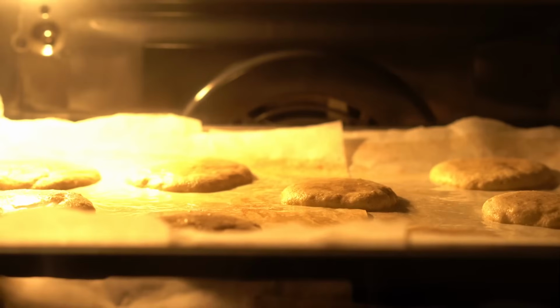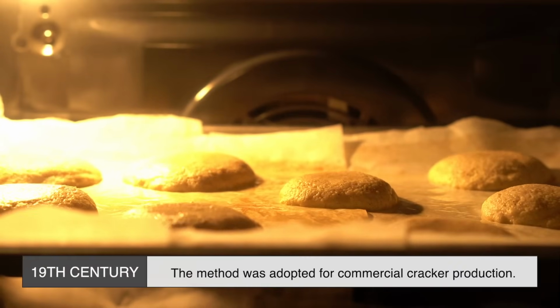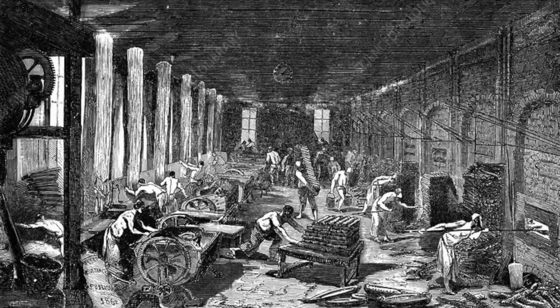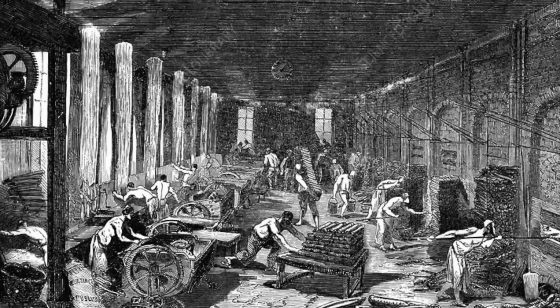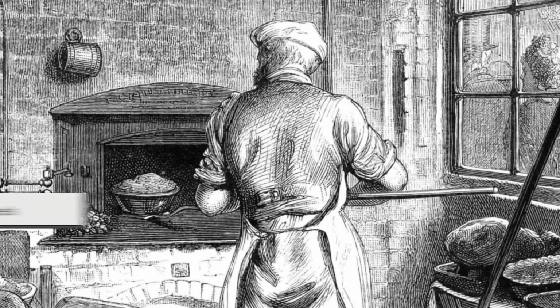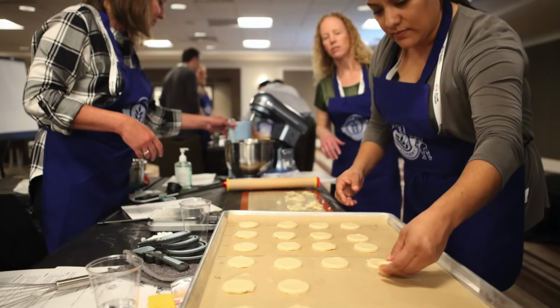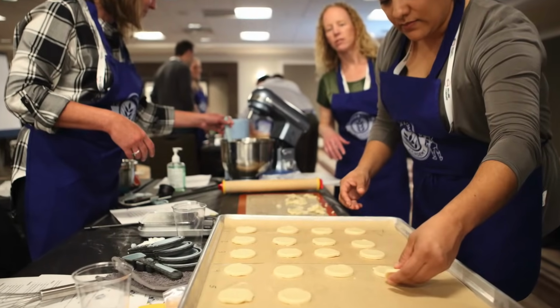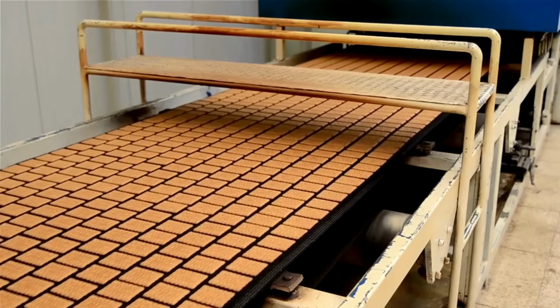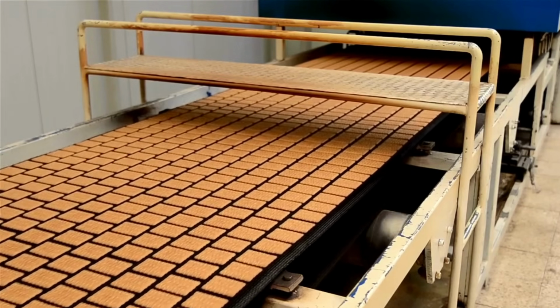As the 19th century ushered in more refined baking techniques, the method was adopted for commercial cracker production. Early industrial bakers began using specialized tools, such as docking wheels, to create uniform perforations across batches. This innovation allowed for mass production while maintaining consistency in texture and appearance. Over time, the process evolved into the precision-driven system we see in modern cracker factories today.